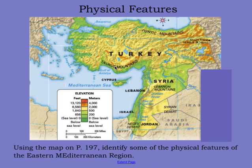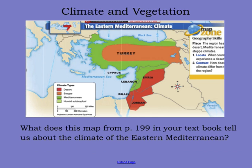Just south of Turkey into Syria lies a very narrow plain, this region right here. The Euphrates River flows southeast from Turkey through the plains of Syria and beyond. Farther inland lie plateaus, hills, and valleys. A rift valley that begins in Africa extends northward and into Syria. The climate and vegetation of this region is mostly dry.